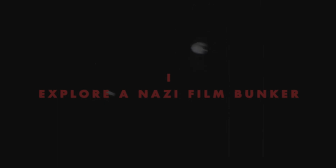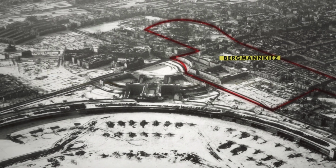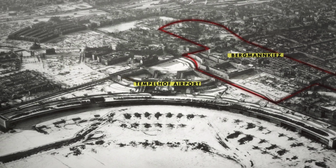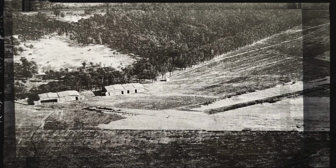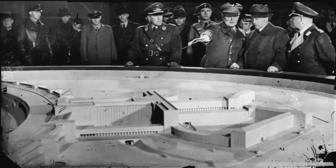Before you enter the neighborhood or before you exit, a visit to the Tempelhof airfield is a must for many reasons. It's the reason the Bergmannkiez wasn't destroyed. A massive airport that the Nazis built and the Americans needed. So the area wasn't bombed. The original airport was built in the 1920s and then the Nazis took over and made some little modifications.